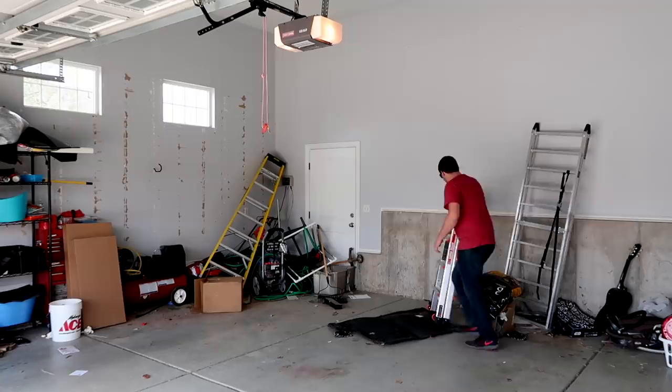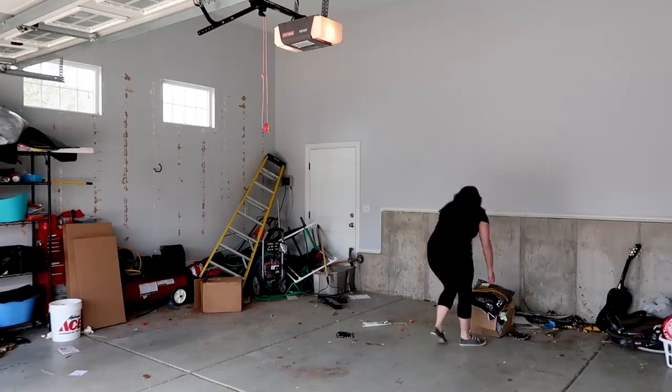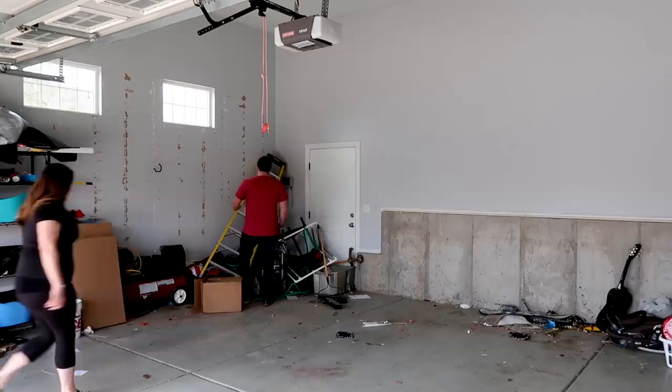So like I said, we just wanted to start out by pulling everything out of the garage, and we just started sorting things as we were pulling things out. So we ended up putting things into three different piles, one for trash, one for getting rid of, and then other things that we would be keeping but we would need to reorganize in the space.